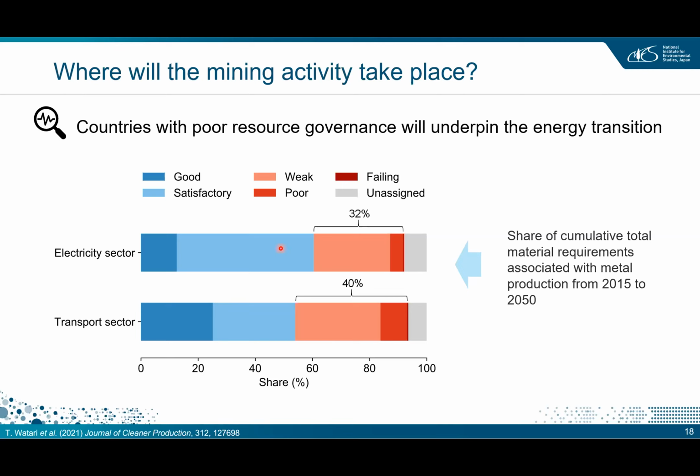What we can see from here is that around 32% of resource extraction in the electricity sector will take place in countries with weak, poor, and failing resource governance. And this situation is actually worse in the transport sector, where extraction in countries with weak, poor, and failing resource governance accounts for around 40% of the total extraction.